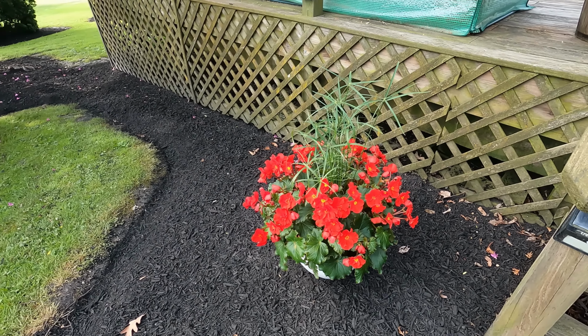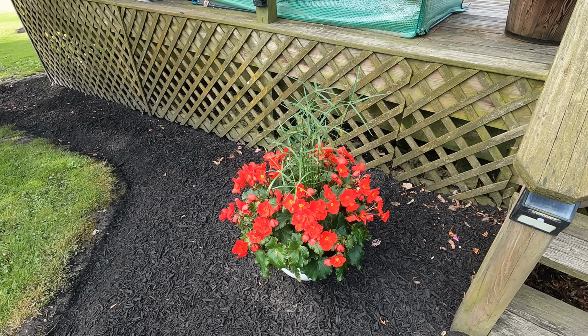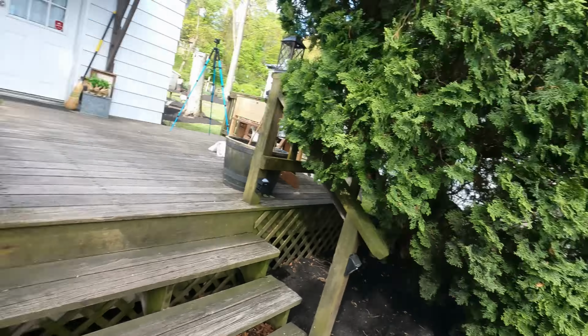So that is what hubby got me for our anniversary. Isn't that pretty? I guess it's for both of us because he picked it out. He really liked it. And that's what we have for the anniversary and the stones, the stepping stones.